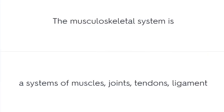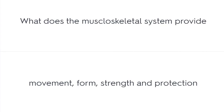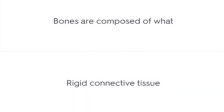The musculoskeletal system is a system of muscles, joints, tendons, and ligaments. What does the musculoskeletal system provide? Movement, form, strength and protection. Bones are composed of what? Rigid connective tissue.